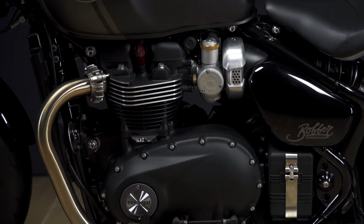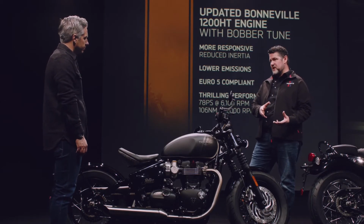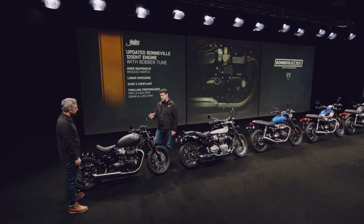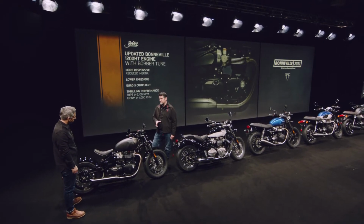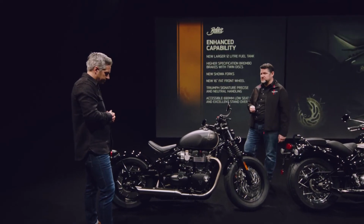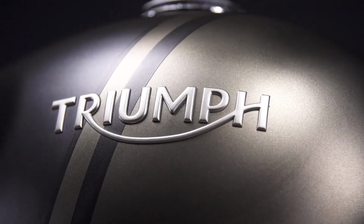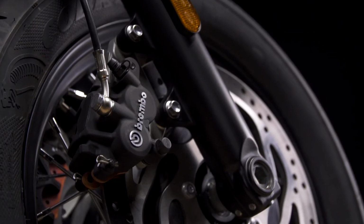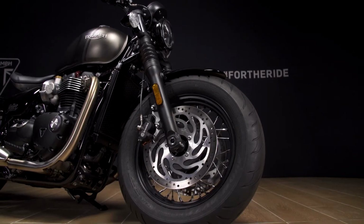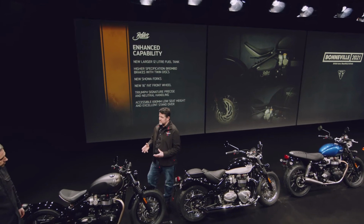Now, this gives you a really memorable ride, and with the performance, we have 106 Newton meters at a very low 4,000 RPM, and a strong peak power of 78 PS at 6,100 RPM. And that also comes now with a notable lift at 5,500 RPM, which you get only on this new generation. Next, we have a step up in the specification as well, and of course, therefore, the capability. So we've got a new larger 12-litre fuel tank. We have new high-specification Brembo brakes, new twin front brake discs as well, and new high-specification Showa forks. With the front wheel, this is now a 16-inch fat front wheel setup, and together, all of that gives you the Bobber's precise and neutral handling.